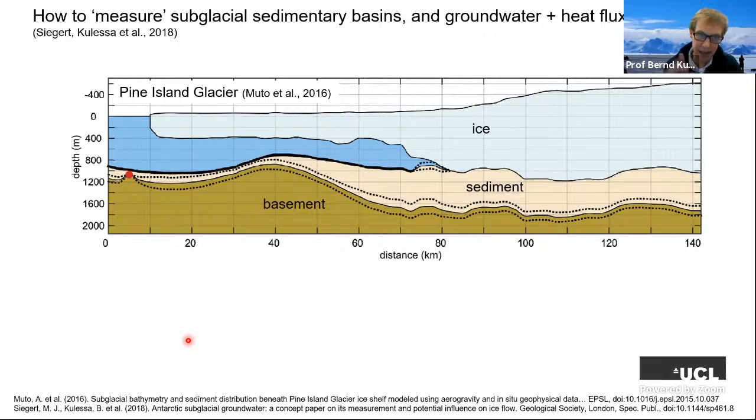So here's the example from Pine Island Glacier, which was in the Amundsen Sea Basin. Atsu Muto, one of our colleagues in our Thwaites project that Chloe and I are both going to work on, did some fantastic work on Pine Island before. So you can see the ice sheet here. It's grounded on about 400 meter thick sedimentary rock with a till layer in between. And then there's some sort of igneous and metamorphic rocks underneath it.